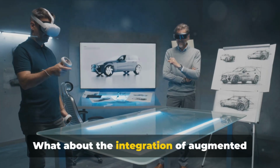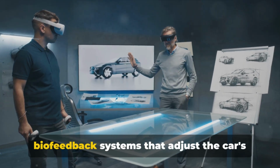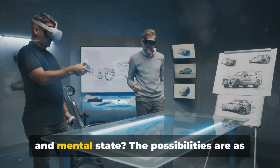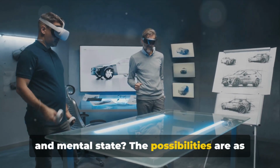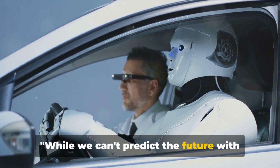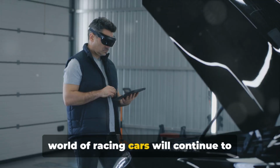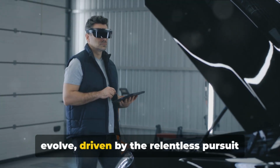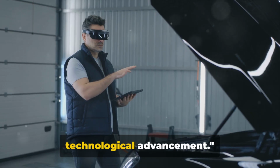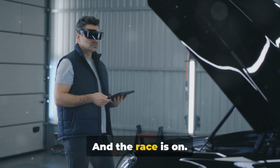What about the integration of augmented reality in the cockpit? Or perhaps biofeedback systems that adjust the car's performance based on the driver's physical and mental state? The possibilities are as limitless as our imagination. While we can't predict the future with certainty, one thing is for sure: the world of racing cars will continue to evolve, driven by the relentless pursuit of speed, design innovation, and technological advancement. The checkered flag of the future is waiting, and the race is on.